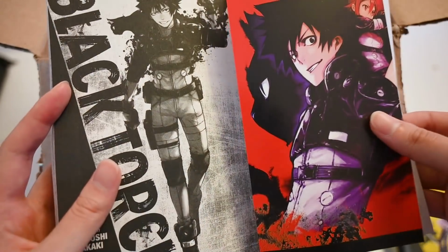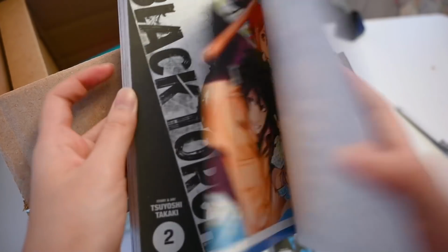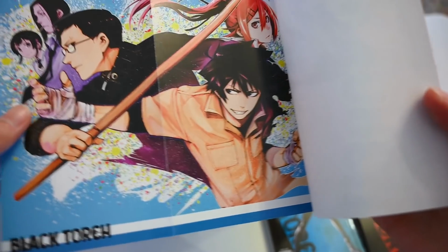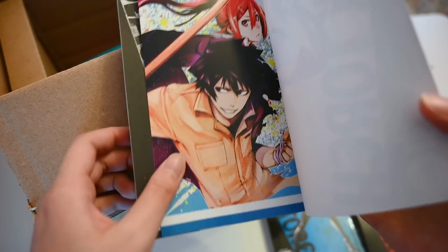Ooh, and in the front here we have, wow. I actually really like this. That's a cool looking poster. Wow, that girl looks very angsty. And now I really want to see if they all have this. Oh my goodness. Wow. Is there anything on the back? Nope. But yeah, I really like these posters here.